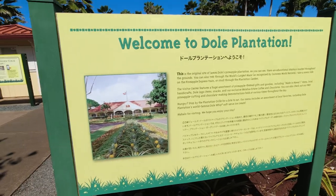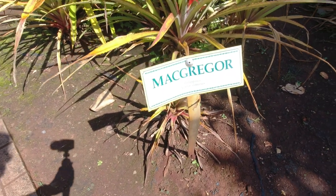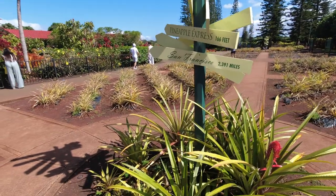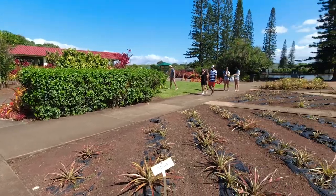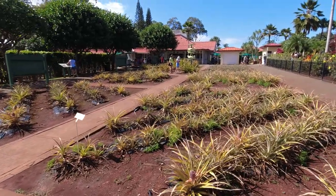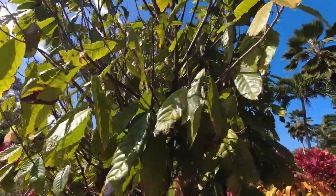Welcome to the Dole Plantation. This is McGregor. McGregor from the Philippines. So there's all the different pineapples grown all over the world, I believe. Right? Mm-hmm. I believe this is a cacao tree. You see those black pods?